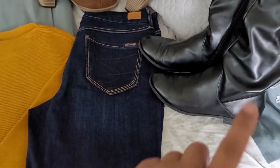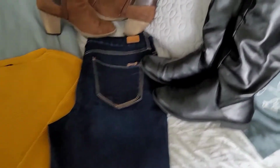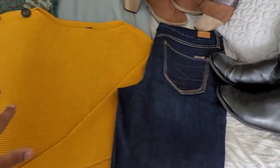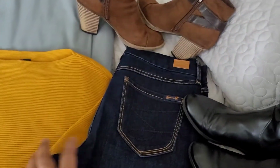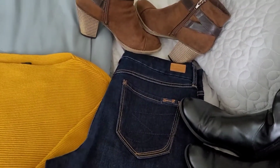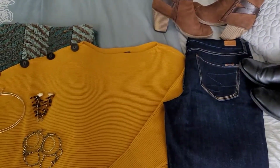And I'll probably pair it with these standard black boots that I purchased from Macy's a long time ago. They're not the fanciest. And if I don't like the way that looks, then I'll probably go ahead and cuff my pant at the bottom and wear these boots instead, because that may be a better look with this outfit. But this is Friday, guys. Tell me what you think.